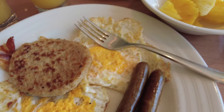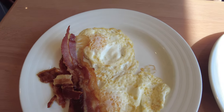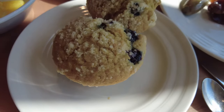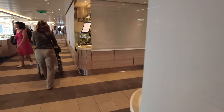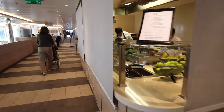This is the breakfast. Today we wanted to try a little bit of everything. Warnemunde, Germany. And I'm not sure what a lot of this stuff is, but this is turkey bacon. This is what it looks like after they close the buffet stations. They just pull these shades down, and that means it's closed.